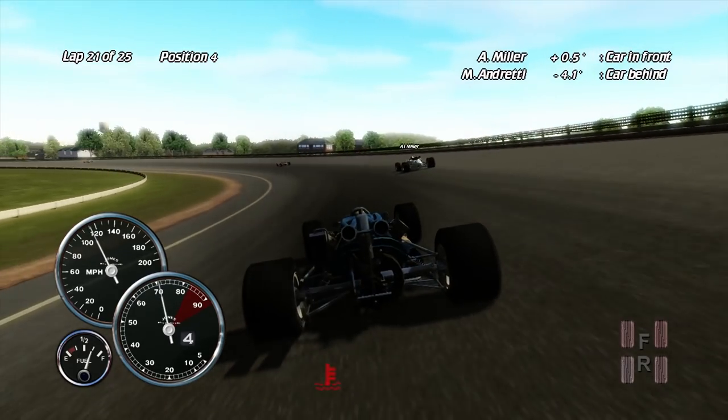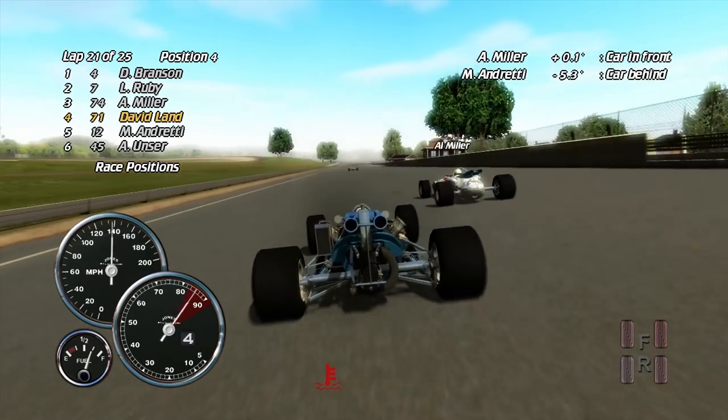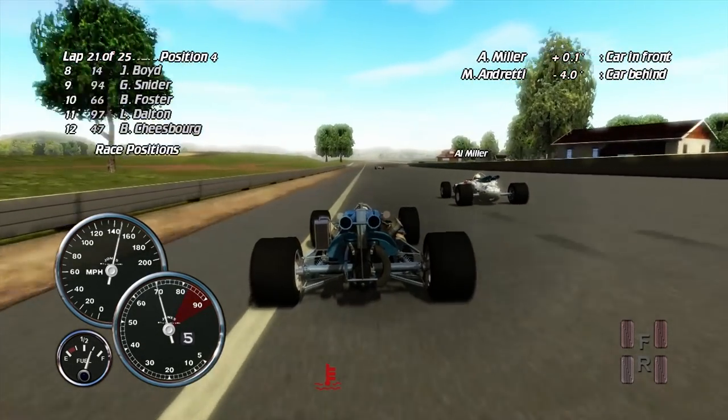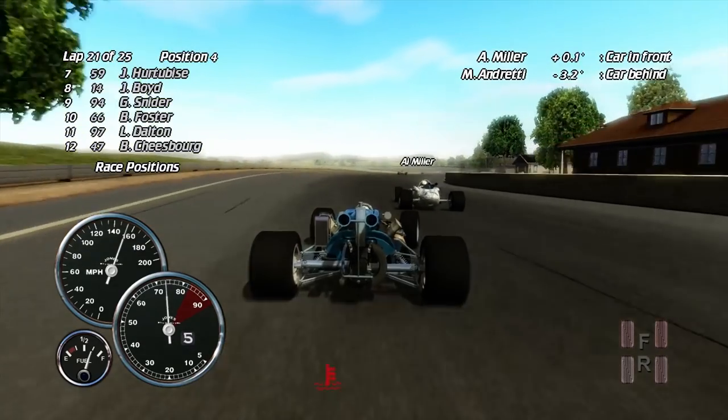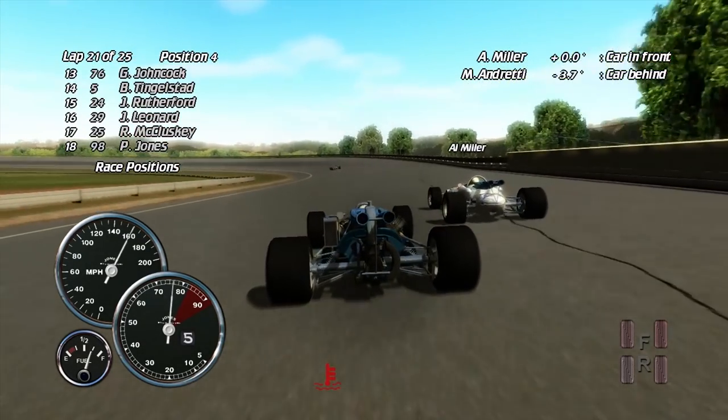Well, this is an interesting way to start the championship. But since that happened, I think I'm going to make that a rule from now on. I have to pit if the controller battery dies or something funny happens. It's kind of very interesting. So try not to hit your debris, David. We're going to try to get on the podium here.